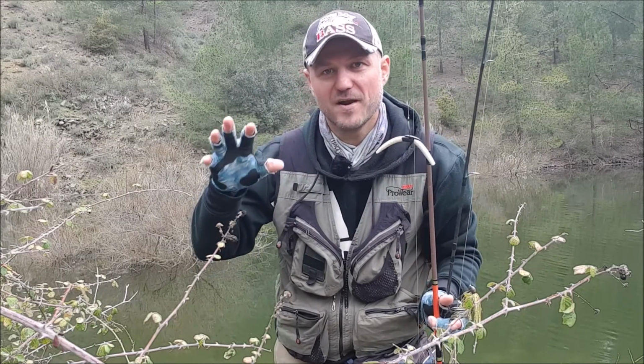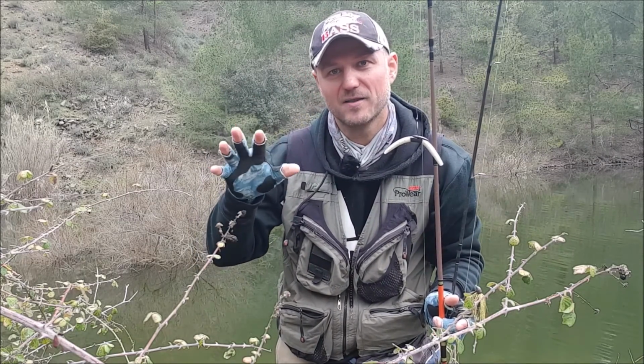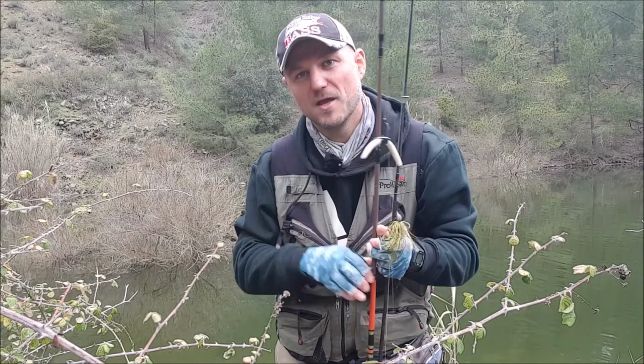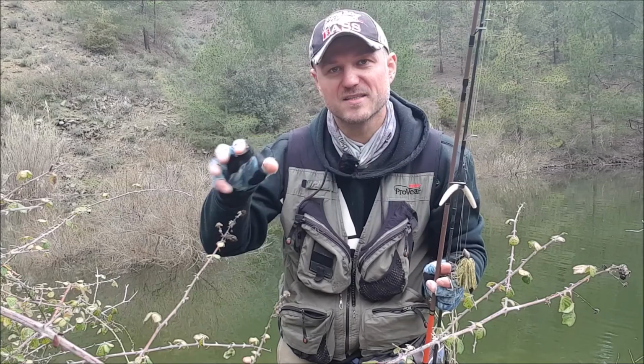I will try to see how the bass react when the bait is going very, very slowly, without any weights, just very sensitive and very light action. The other one is the jig, of course it's heavy, it will go down very quickly. So I will try to cast close to the bush to see what's going on.